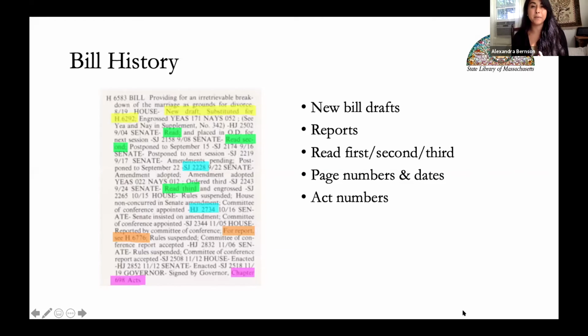Again, because they're legislative documents, sometimes the legislature will file reports on a particular subject. These can be relatively rare, but they do happen. So for this report, we can see it's highlighted there in orange. So report C, House Bill 6776. So again, another lovely thing that you can find in these legislative documents collections that can give you an idea of what the intent was.